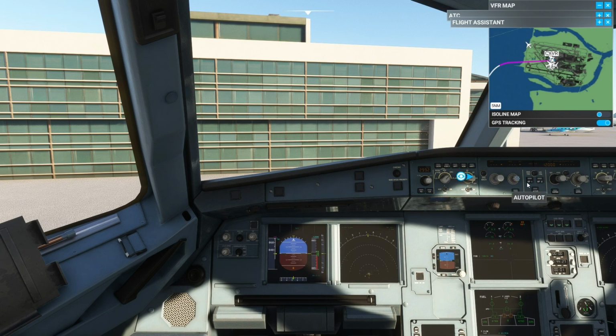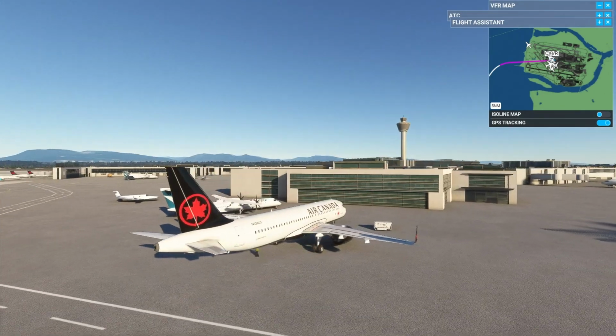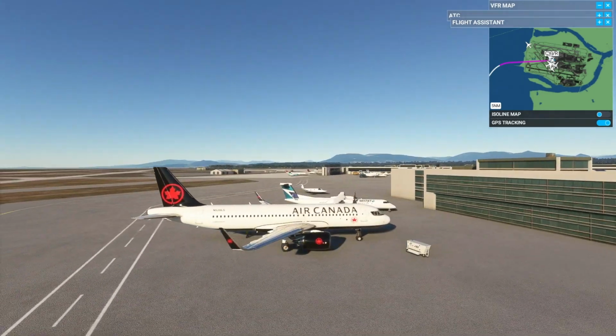Air Canada 613 cleared to Portland Airport as filed. Takeoff runway 26 left, climb and maintain 12,000 feet. Departure on 126.125, squawk 3703. Air Canada 613 read back correct. Contact ground on 121.7. Good day.